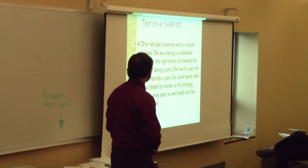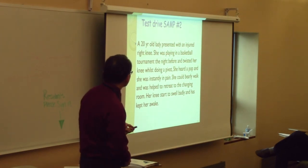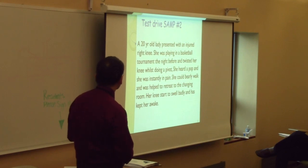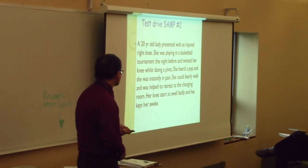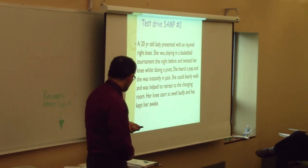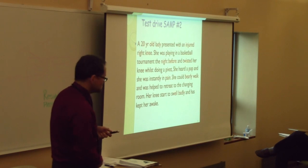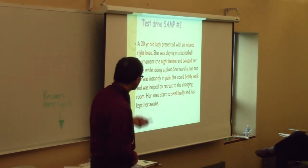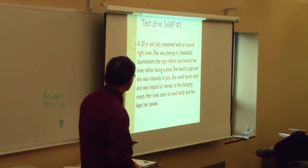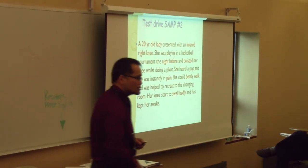So second, Sam. General scenario. 20-year-old lady presents with injured knee. She was playing in a basketball tournament the night before and twisted her knee while doing a pivot. She heard a pop and was instantly in pain. She could barely walk and was helped to the changing room. The knee started to swell badly and has kept her awake. Young lady, right knee, twisted, in pain, could barely walk, swelling badly. Any thoughts?